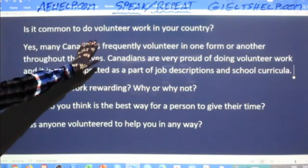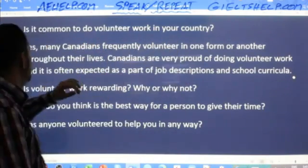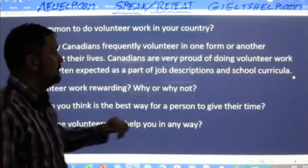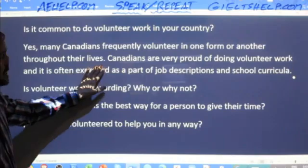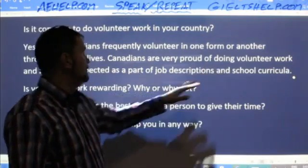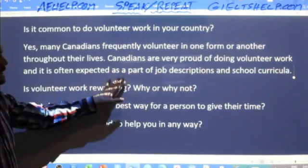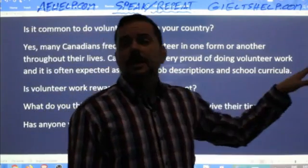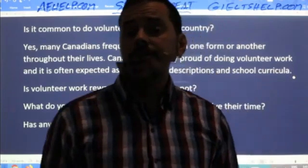Is it common to do volunteer work in your country? Yes, many Canadians frequently volunteer in one form or another throughout their lives. Canadians are very proud of doing volunteer work, and it is often expected as part of job descriptions and school curricula. Here's a little hint on topic, okay?